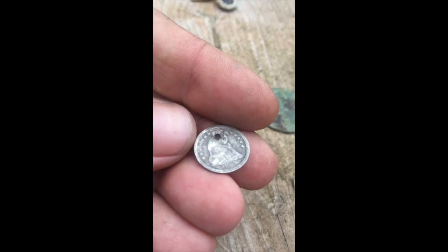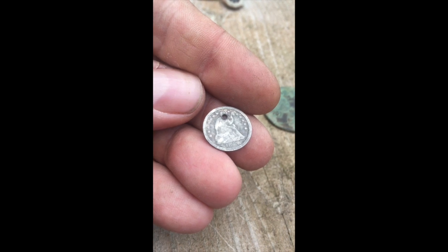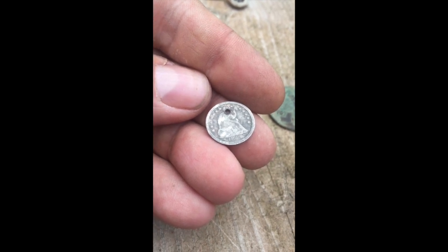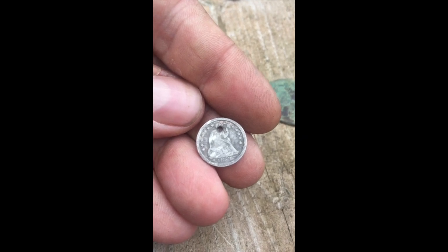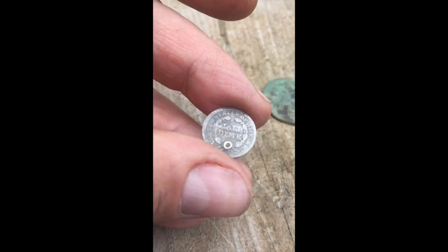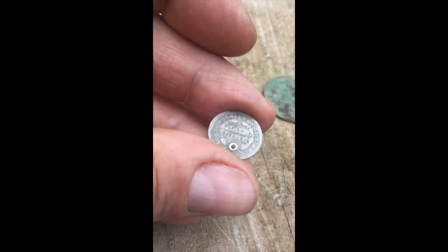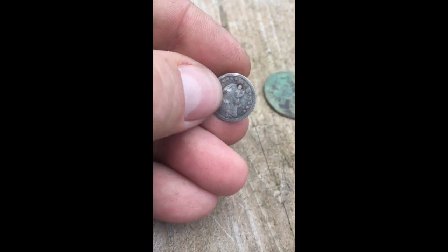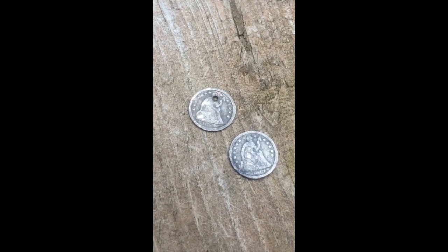1854, you can see that there is at the bottom a little gap between the gown, and the, oh no, this one's 1853. Sorry, the other one was 1854. And you can see where there's a little gap in there. This one, somebody must have been wearing this around their neck, because they really did center that hole quite nicely. And I found those one after another, which was pretty cool.